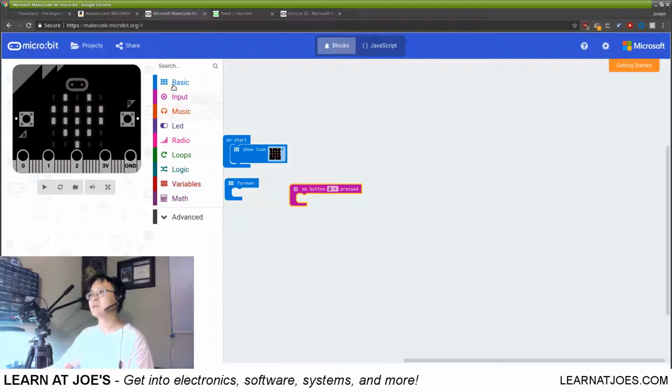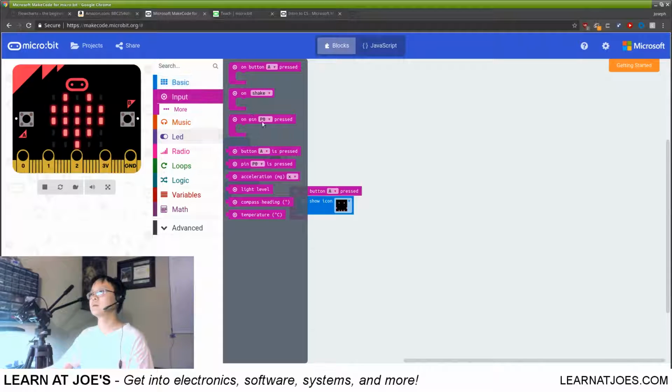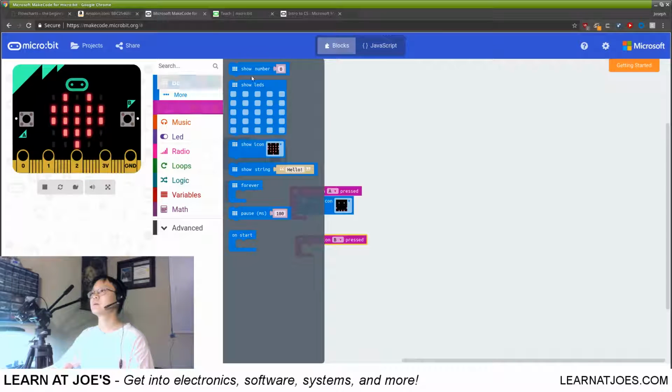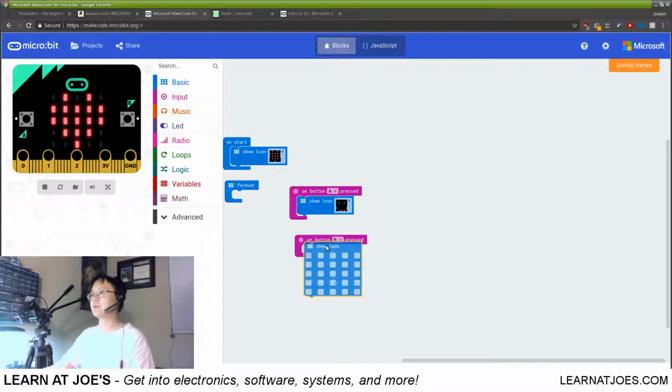So if button A is pressed, we'll show another picture. Let's go with the happy face. And let's say the other button's pushed, there's an on button B pushed. We can say, let's say we're going to do a custom display. Of course, there's many other functions you can do, but we'll just keep it simple for now.